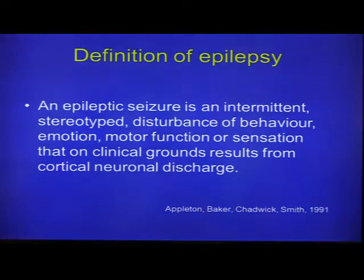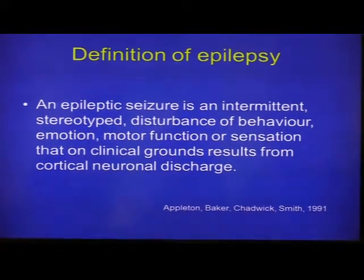I'm going to briefly talk about epilepsy. So epilepsy is basically a disturbance of behavior, motor function, sensation, or emotion, and it's triggered by abnormal, excess activity on the surface of the brain. And we allow everybody to have one seizure before diagnosing epilepsy, but if you have two seizures, we then call it epilepsy.